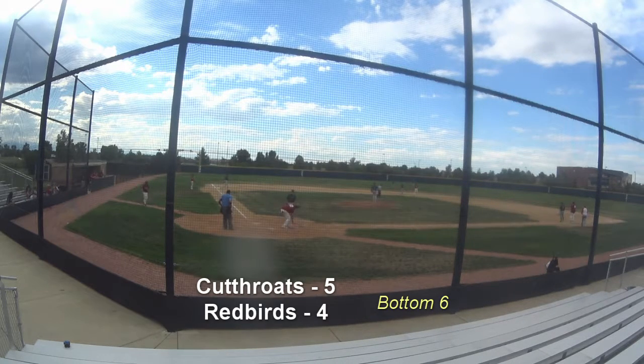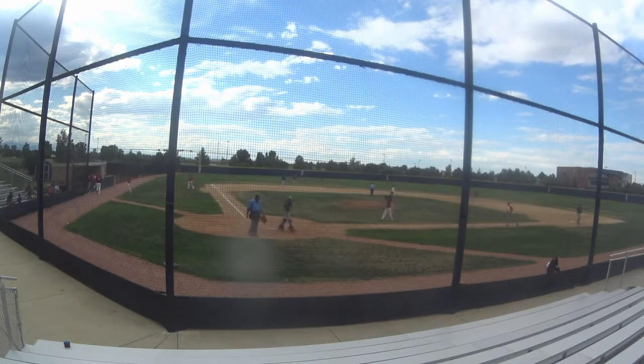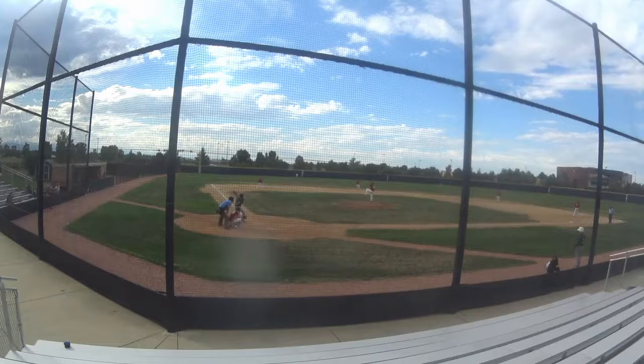And Chris gets a base hit. It's 5-4. So 4 big runs here for the Redbirds to come back in this game. That brings up Nick. And he's going to line out to the shortstop, Dobb, to end the inning. So we got ourselves a ball game now. We head to the top of the seventh.